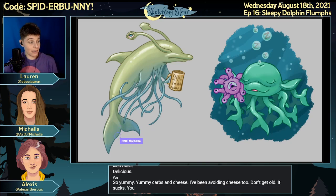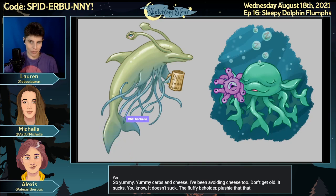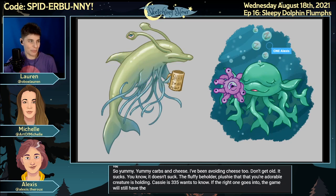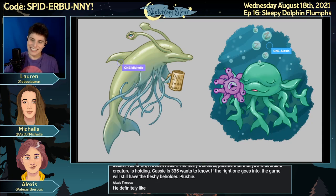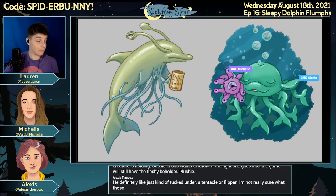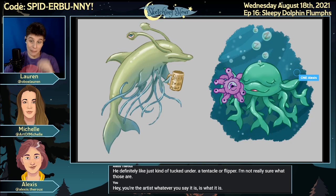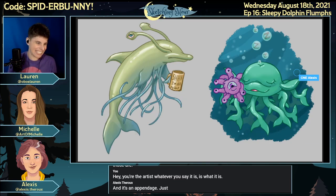You know what doesn't suck? The fluffy beholder plushie that your adorable creature is holding. Cassie's 335 wants to know, if the right one goes into the game, will it still have the fluffy beholder plushie? Definitely. Like, just kind of tucked under a tentacle or flipper. I'm not really sure what those are. Hey, you're the artist. Whatever you say it is what it is. It's an appendage. Just go with that.